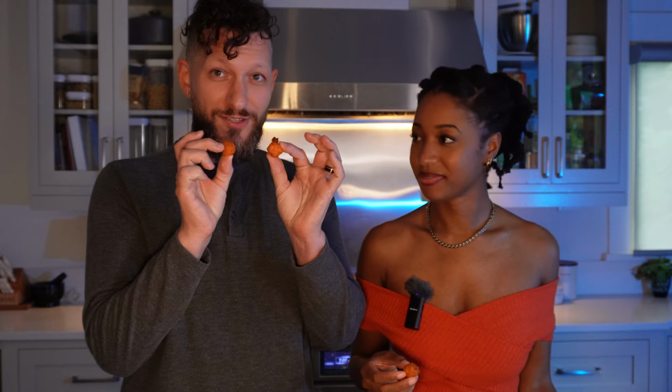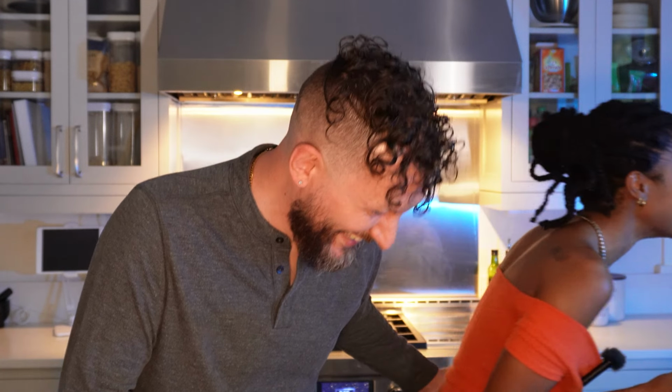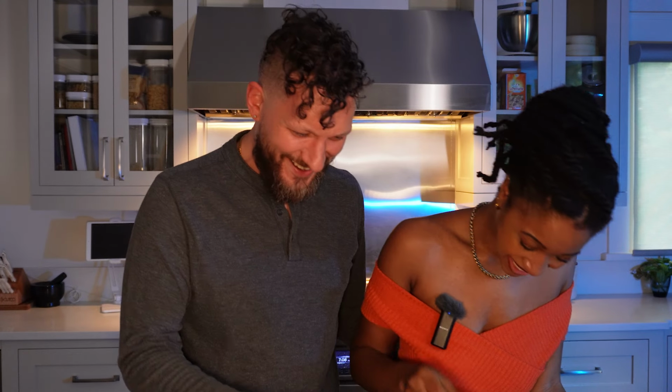Puffs. Puff is better than ball. It's an orange tater tot. Her mama named her puff. I'm gonna call her Puff. What does she want to be called? Crispy, bite-sized sweet potato puff. Puff. Let's try this. All right.